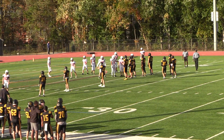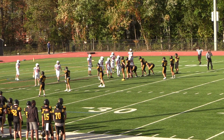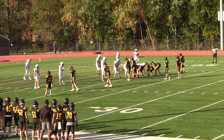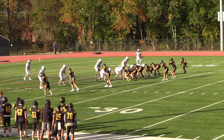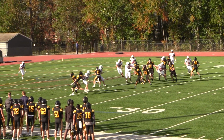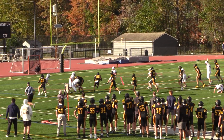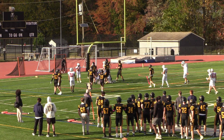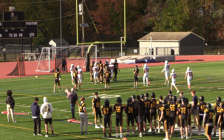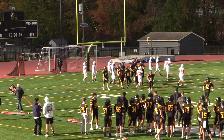All right, here we go. Time in. Morristown with the ball. Second and goal, but the ball's on about the 20-yard line after the holding penalty. Uschlegel in motion. The handoff to Cole. Nice dodge. And a good cut. And Uschlegel all the way down close to the goal line. Looks like he might have come up just short.